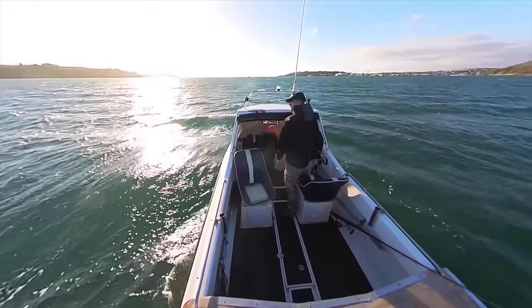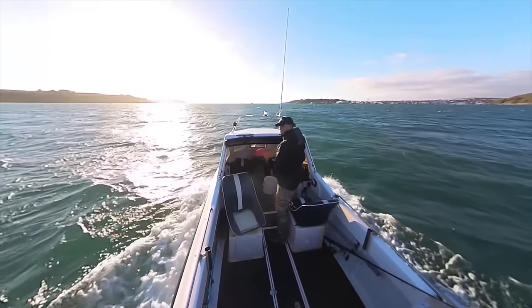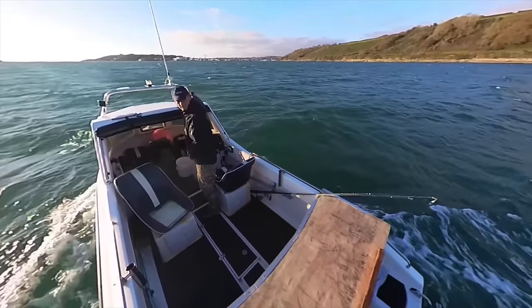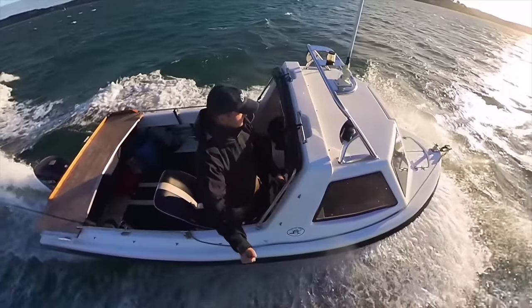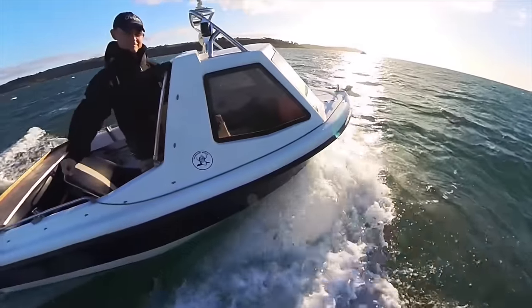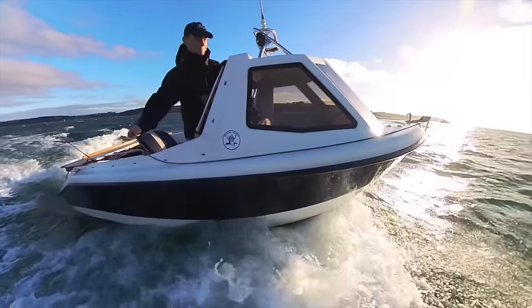Let's get going. That one's quite cool actually. I'll have to remember this angle. It makes everything look really long. And this one, the boat looks about 8 foot. Boat looks like a bathtub.